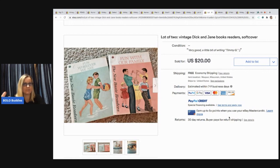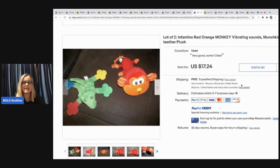So they probably ship media mail. So super cheap to ship and really good return on our money. The next item, okay. So you guys, these are just little plush teether toys. Okay, they're tiny. Yeah. I mean, to me, this is a great bread and butter item.